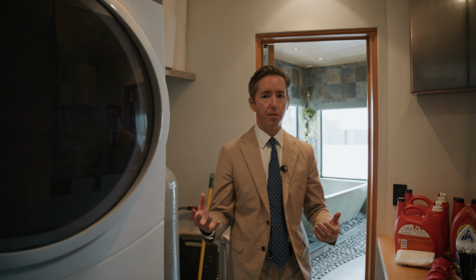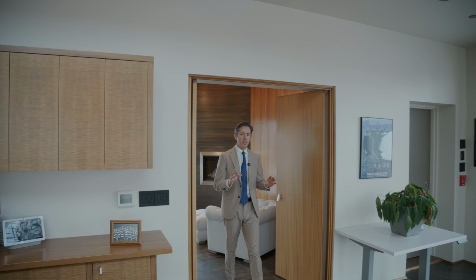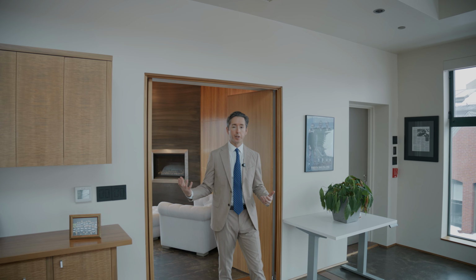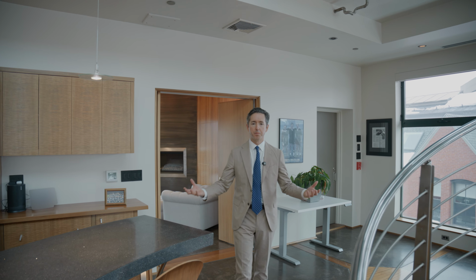So just off your primary suite bath, you have a utility room laundry space, so you don't have to go far to get your laundry done. It's right here.